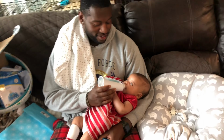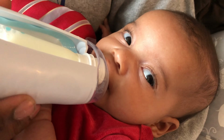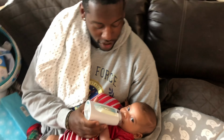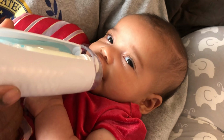So we finished opening all of Layla's presents, and now Cal is giving her a bottle because this mom is going to drink some mimosas. So here's all Christmas. A ton of toys. Here's all her stuff she got. She doesn't know that she has all these toys. It's a good thing. You don't know how spoiled you are yet.